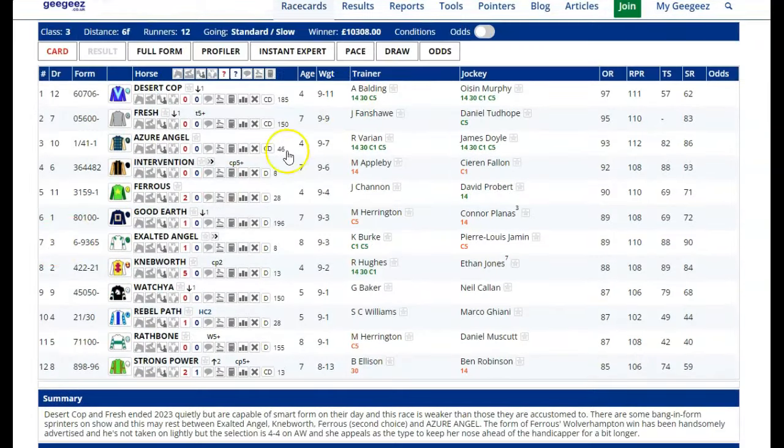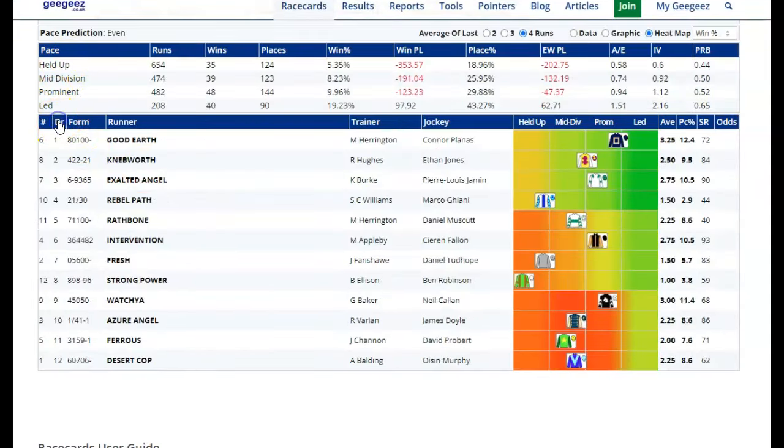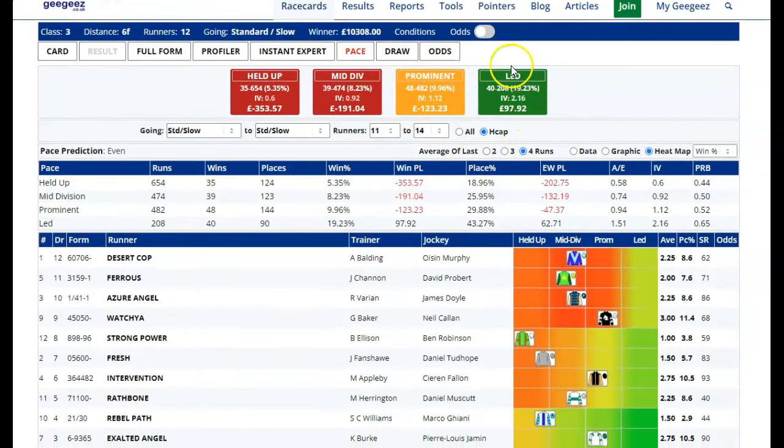Will it pay to be race fit? Will something improve? Obviously, those having their first starts of the season when they're a bit older, you can see if they've got a profile for winning when fresh. Is there anything finally on the pace maps here? Let me just sort it by draw, as it will be in the race. Again, prominent and leading. It's not impossible. It's just because of the win percentage and so on.